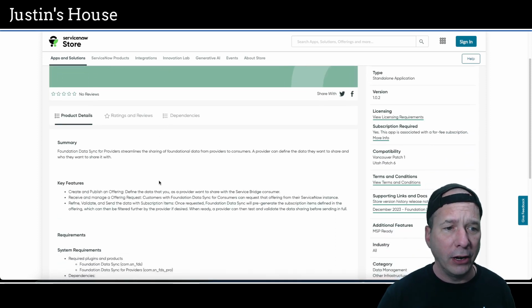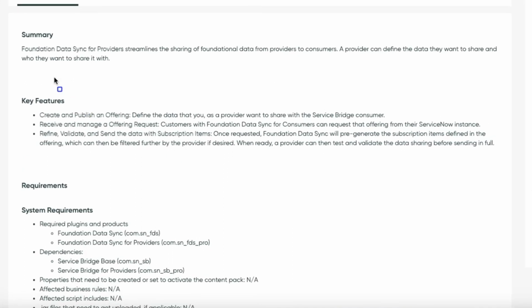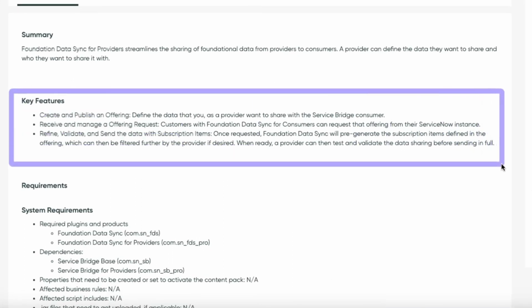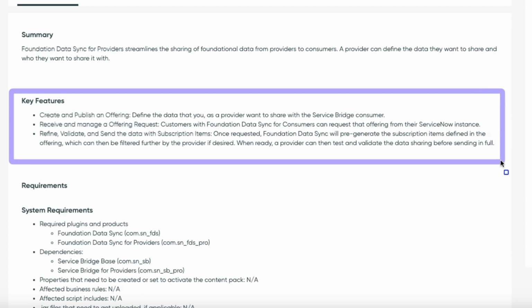Now for the providers, the key features are: create and publish an offering, define the data that you as a provider want to share with the Service Bridge customer, or consumer, receive and manage offering requests. Customers with Foundation Data Sync for consumers, which we just saw, can request that offering from their ServiceNow instance. And then lastly, refine, validate, and send the data with the subscription items.